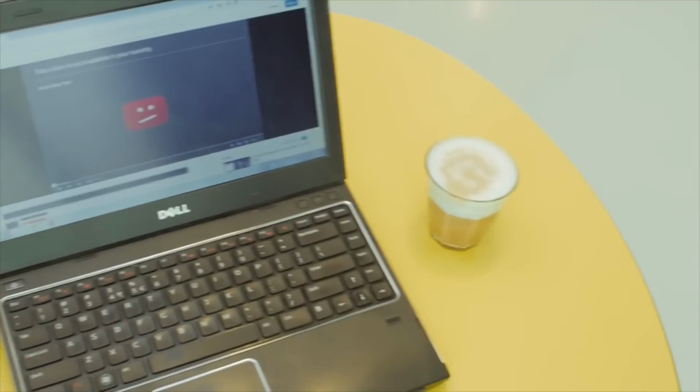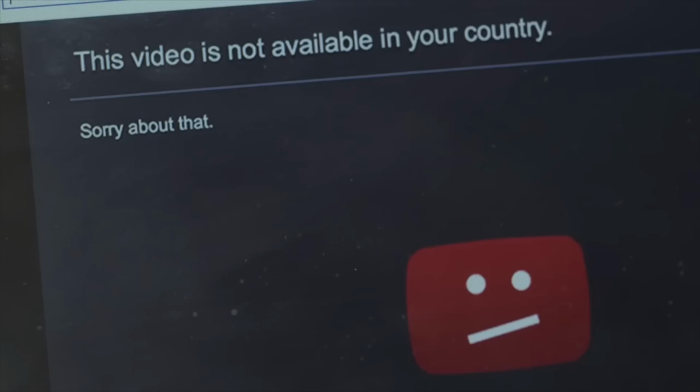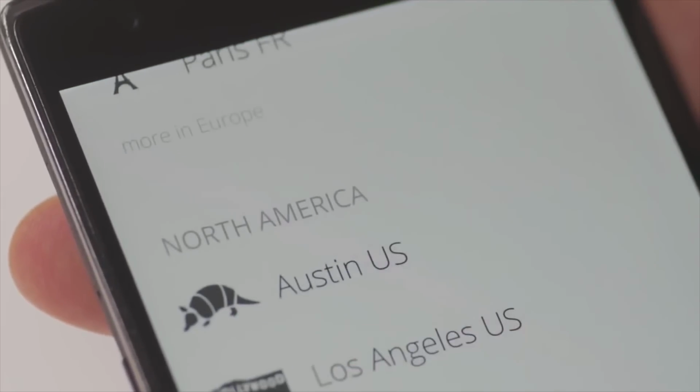Sometimes you can't see an episode of your favorite show online, or the stream of your sports game is blocking your region. Well, Keezel fixes this. Keezel connects to the country of your choice. Now you can use the internet as if you're there.